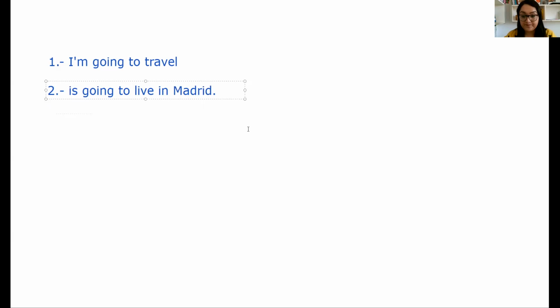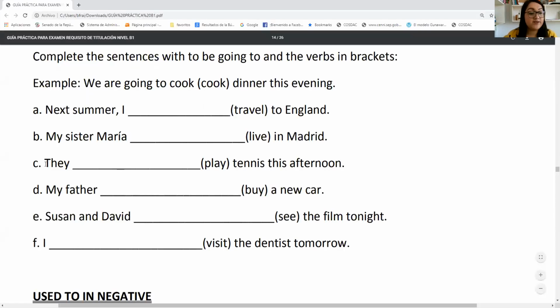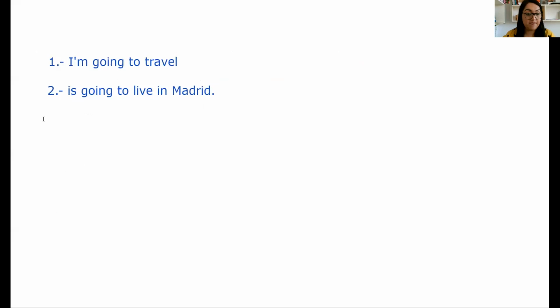Number 3. Sorry, letter C. They are going to play tennis this afternoon. Ellos van a jugar tenis esta tarde. They are going to play tennis this afternoon.